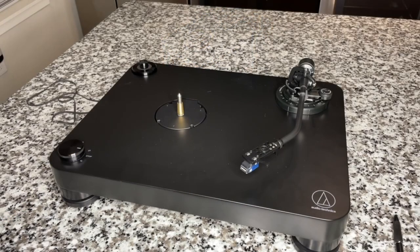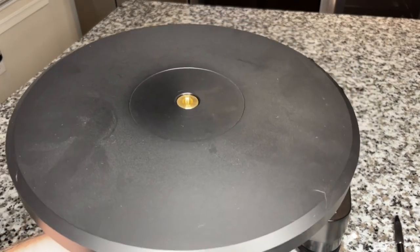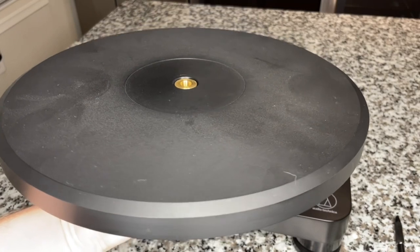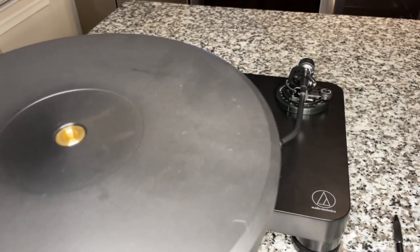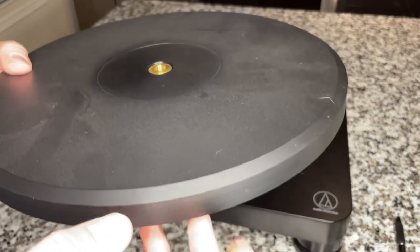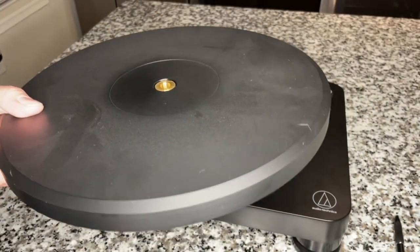Okay, the next thing we really need to address here is this incredible platter this thing comes with. I've never before seen anything like this, but it looks like plastic. It's as heavy as all get out. I mean, like pounds. This thing is heavy.